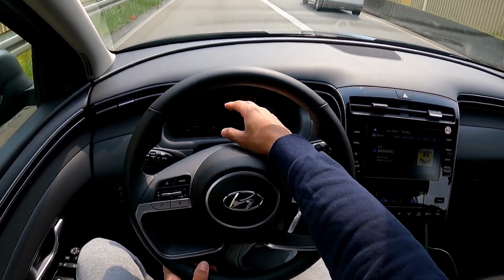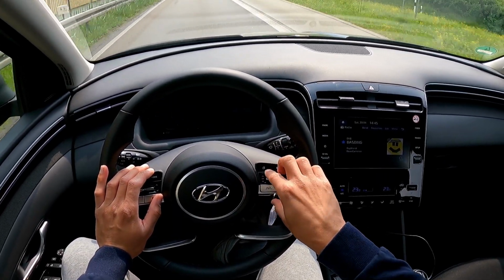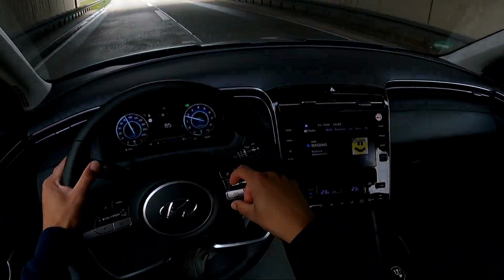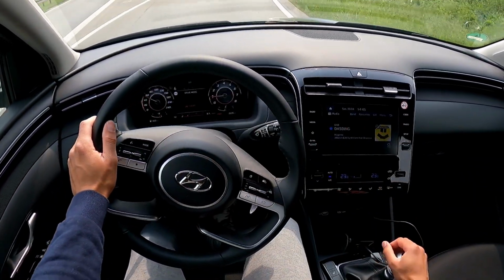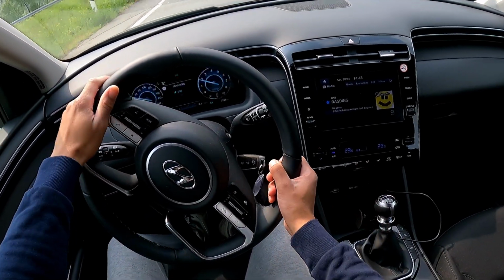The gauge cluster is actually fairly nice. It's fairly easy to use. You just have to get used to it a little bit, but you use this button here to swipe through everything, and then you can scroll down on each menu here. Very nice, easy to read. It changes up when you switch the drive modes a little bit. You get some red accents there for the sport mode. Really like that. It looks decent, as I said.